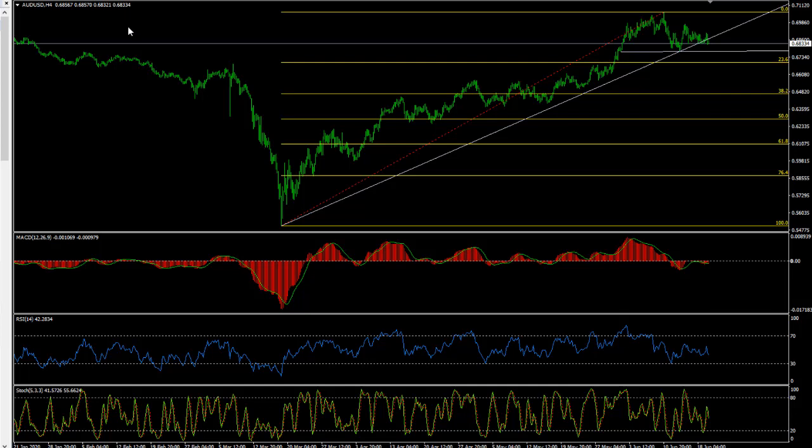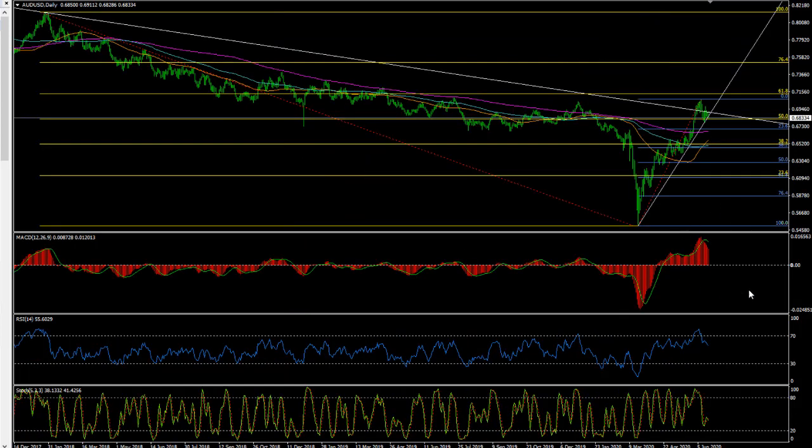The 4-hour charts are telling us very little. But as with the euro, the dailies do look heavy. I wouldn't put too much into the Aussie at the moment.